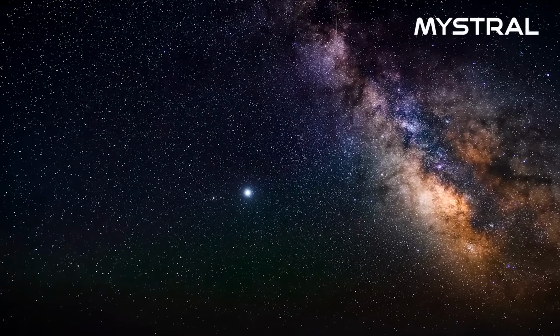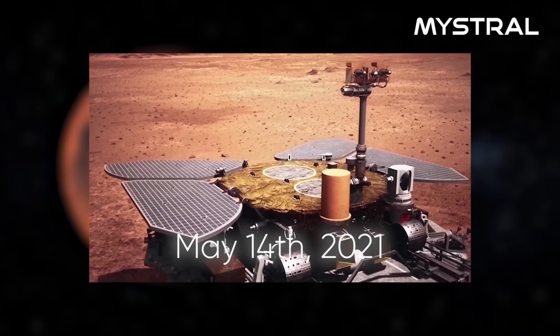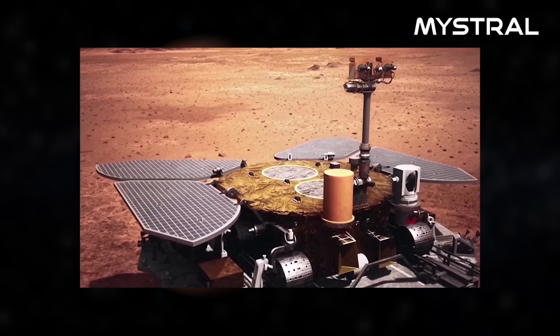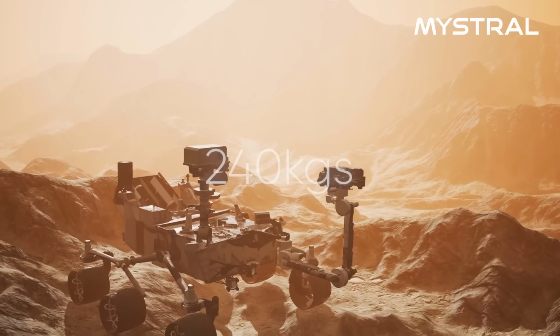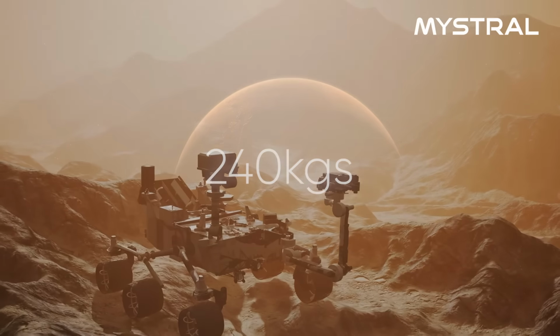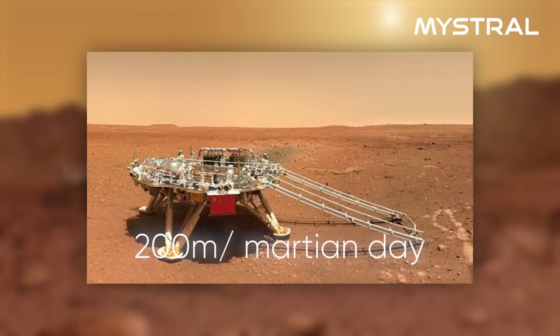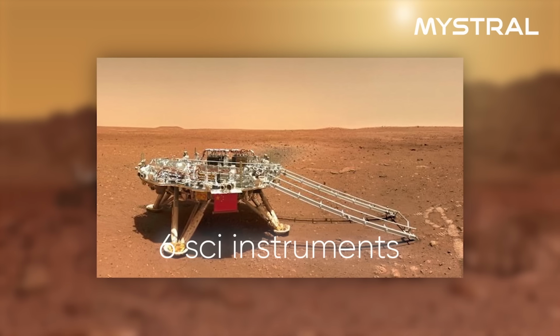Let's talk about Zhurong itself. The rover landed on Mars on May 14, 2021, making China the second country ever to successfully land a rover on the red planet. The first attempt, that's remarkable. The rover weighs 240 kilograms and is powered entirely by solar panels. It was designed to travel up to 200 meters per Martian day and was equipped with 6 scientific instruments.